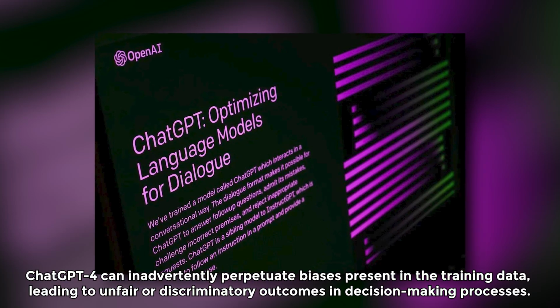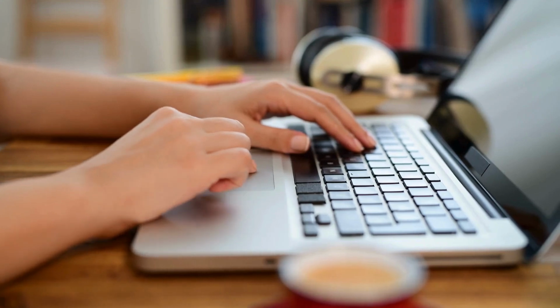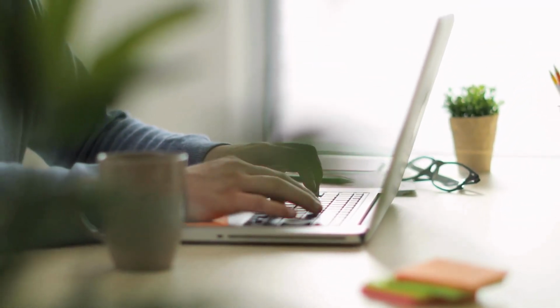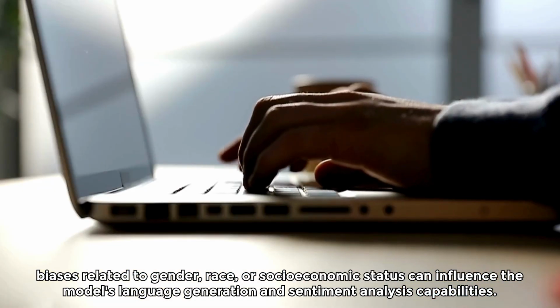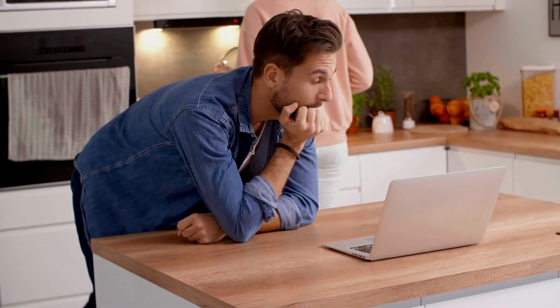Bias and fairness. AI models like ChatGPT-4 can inadvertently perpetuate biases present in the training data, leading to unfair or discriminatory outcomes in decision-making processes. Addressing bias requires diverse and representative training datasets, proactive bias detection algorithms, and ongoing evaluation of model performance across different demographic groups. For example, in natural language processing tasks, biases related to gender, race, or socioeconomic status can influence the model's language generation and sentiment analysis capabilities. Mitigating these biases involves implementing fairness-aware training techniques and incorporating ethical guidelines that prioritize equity and inclusivity in AI development.